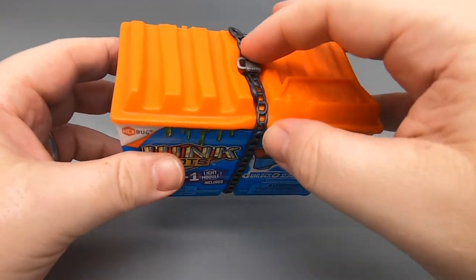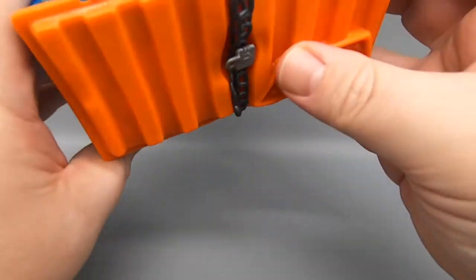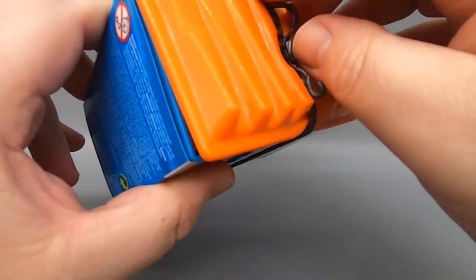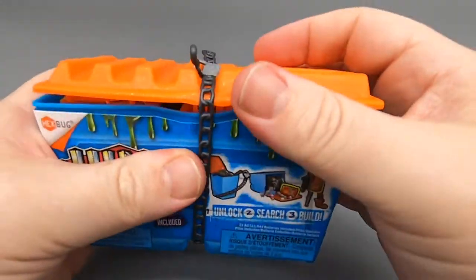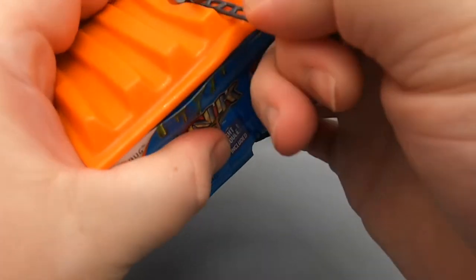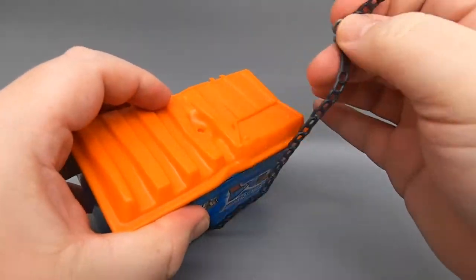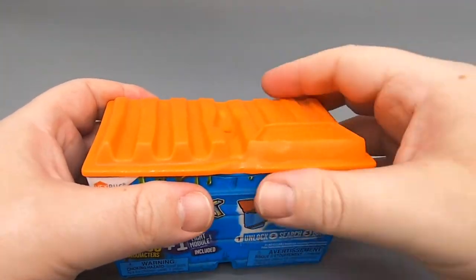Okay, so now that I have the plastic off, we just need to figure out how to unlock the lock. I don't know. Do I just break it? What do I do? I can see there's stuff in there. It wants to come out. Get this piece of shit off of here. There we go. All right. So yeah, it comes right off. Got a nice little chain. That's kind of cool.